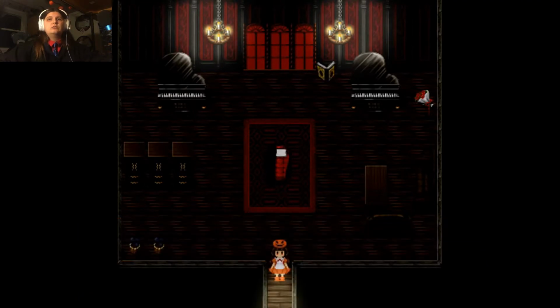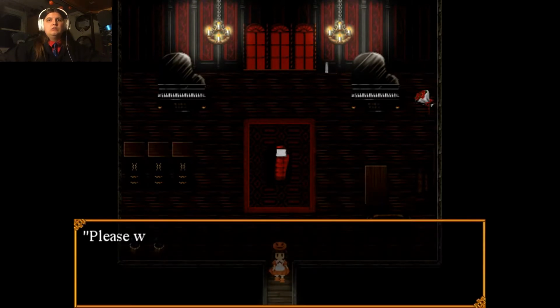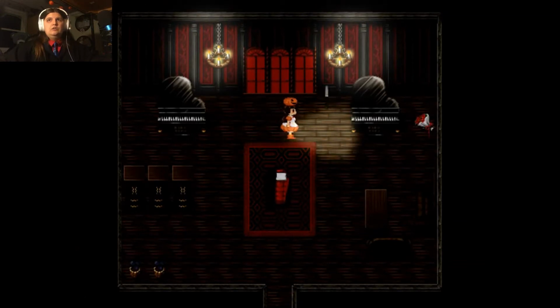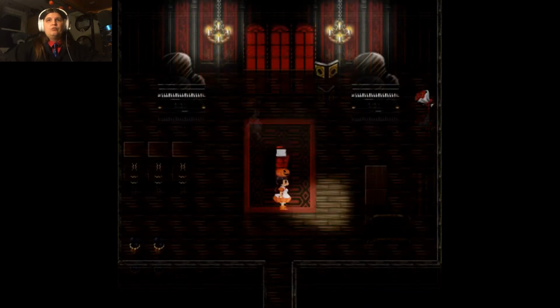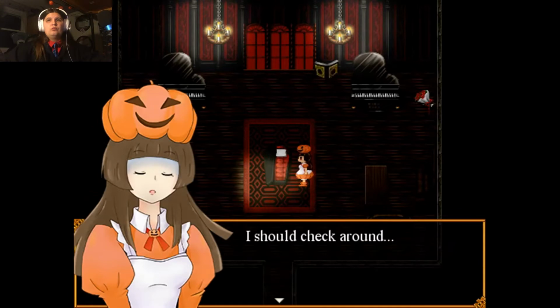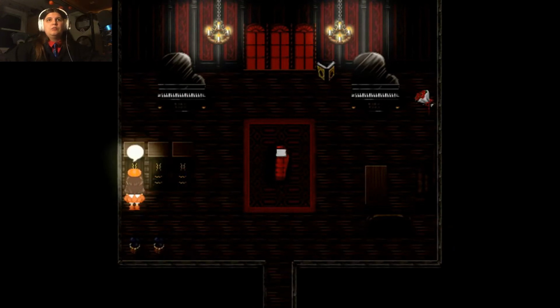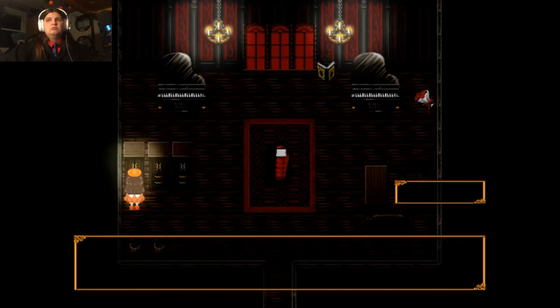Please wait here. Well, I'm glad I saved beforehand. Okay, the invisible timer clicks down. While I still can, I think I can push it away. Move it.